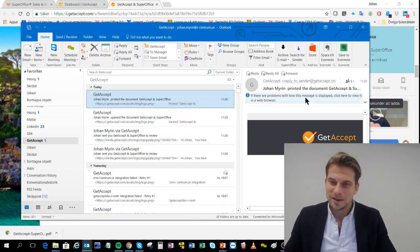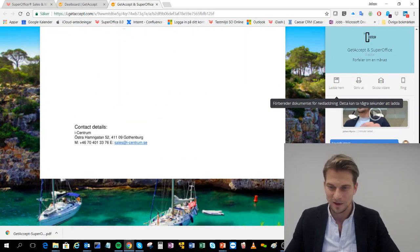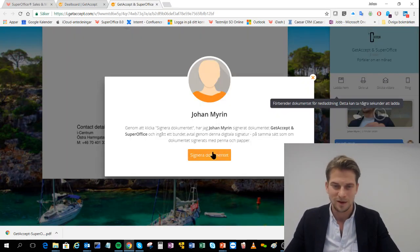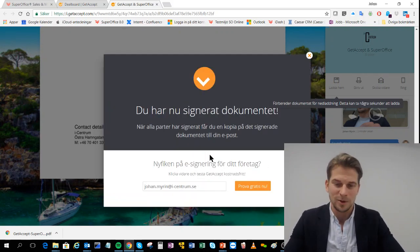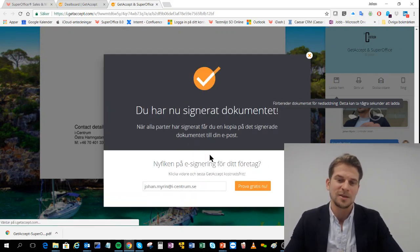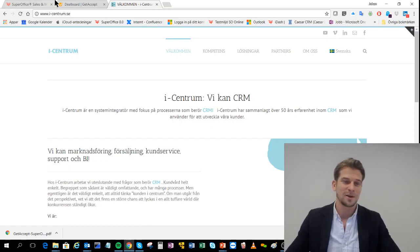So now you've seen that. What I'm going to do now is I'm going to actually sign the document. And here I press at the very bottom in the right corner. Click to sign and sign the document. And what it will do now is it will send the recipient directly to iCentrum's webpage. And you can also certainly do that in a very easy way.